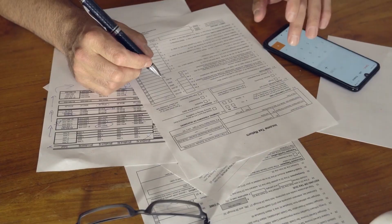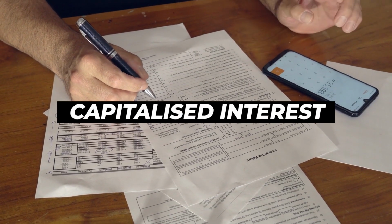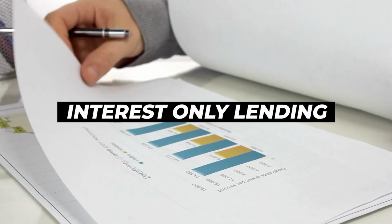And they might with the second mortgage allow you to do capitalized interest, so all the repayments build up and are paid in a lump sum at a later date, or they might allow for interest only lending. So you borrow your $50,000, you just pay the interest and not the principal, and then at a certain period you've either got to refinance, or you've got to sell the property, or find another way to pay down that debt. And it's more common for second mortgages that it would be done for a shorter period of time, if your hand really gets forced, because it is quite expensive.